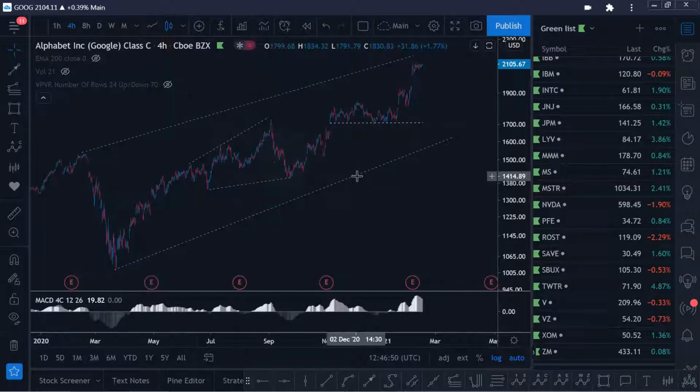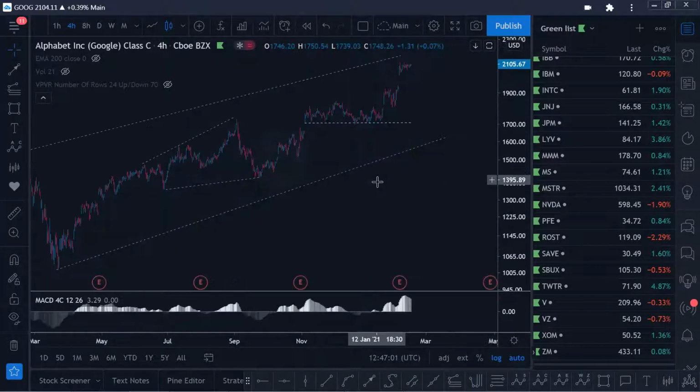I'm still watching the dollar with a really close eye, waiting to see what's happening there. No real evidence that we haven't seen a turn in the dollar just yet. And if we have seen a turn, these markets might start to hurt a little bit.